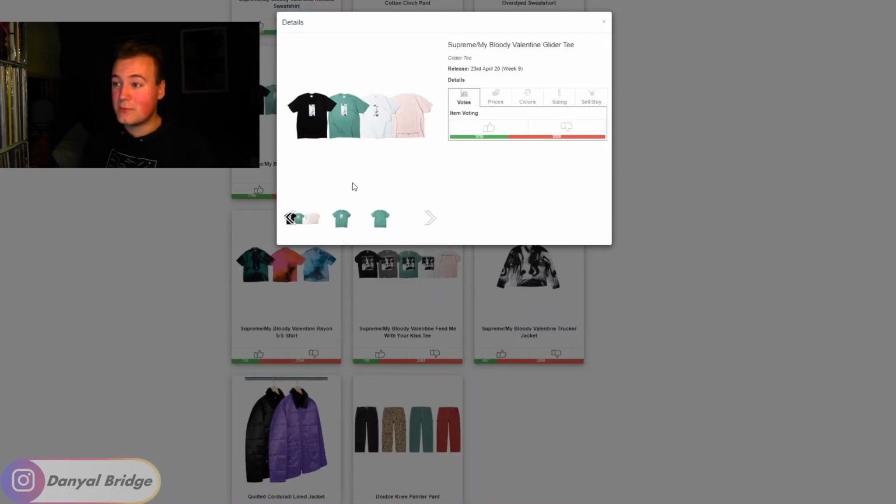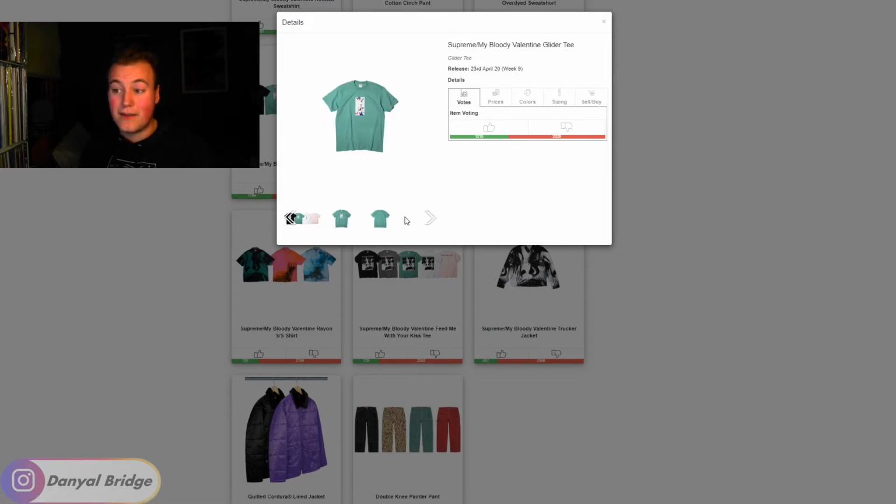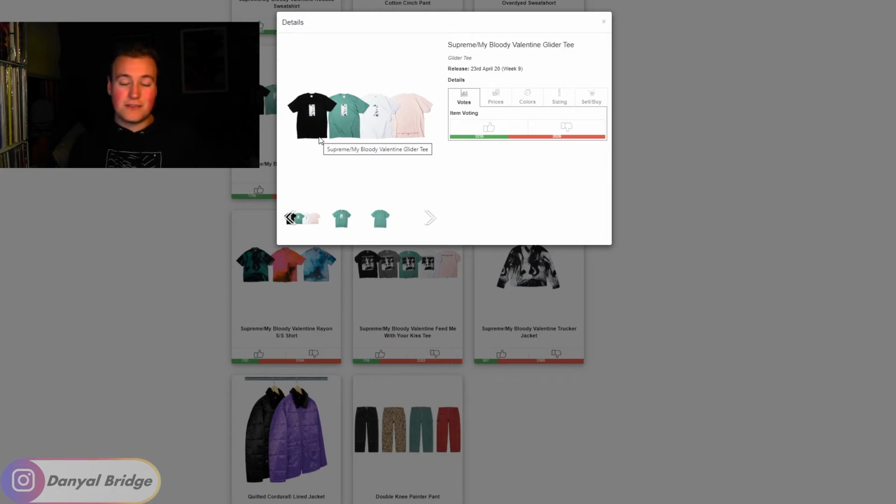Next, we have the Supreme My Bloody Valentine glider tee. Apparently I was watching a couple videos of fans of My Bloody Valentine react to the Supreme collaboration, and some of them were actually feeling this tee. Personally, I think the tee stands out the most on the black because the overall artwork is white. So I would say that the black tee is the one to go for, but out of all the pieces that are releasing in the collaboration with My Bloody Valentine, I'm not really feeling this one at all. So this one's going to be a no from me.